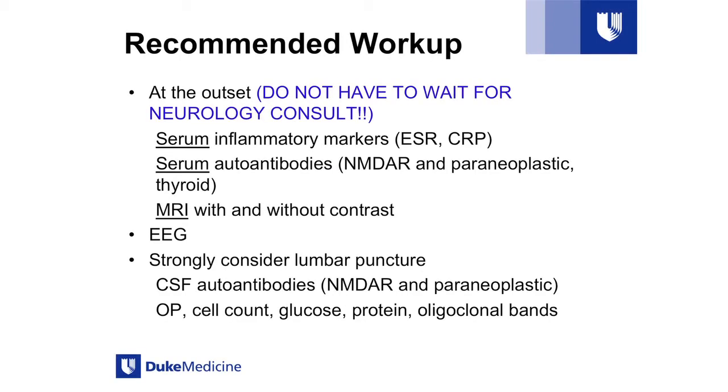So here's the nuts and bolts in terms of a minimal workup. One take-home point that we really want to drive home with this is that you don't necessarily have to wait for the neurologist to start this workup. Doing that often will delay the diagnosis, and oftentimes those are very crucial days when you're talking about recovery. So the simple thing that you can do, if you keep these symptoms in mind, is start the workup for us.